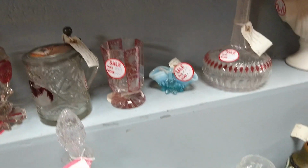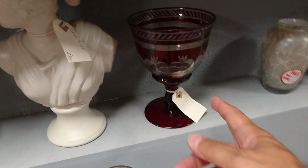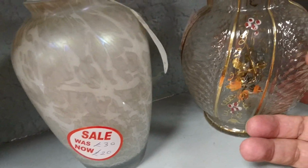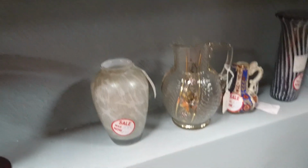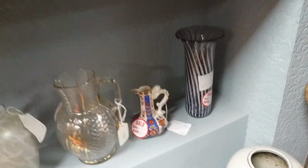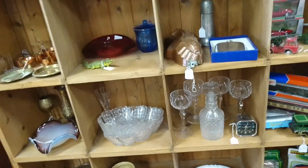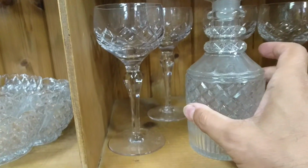Blue opal. What else is here? Yeah, that's Bohemian, but it looks very simple. Is this cut or is this moulded? That's moulded. Yeah, I don't know who that is. Don't recognise the vase either. There was a lot more glass in this section last time I was here, but this wasn't here.